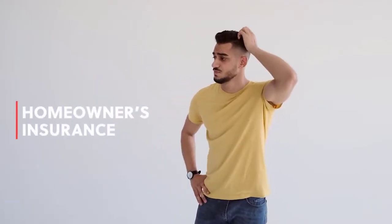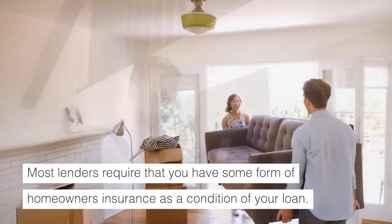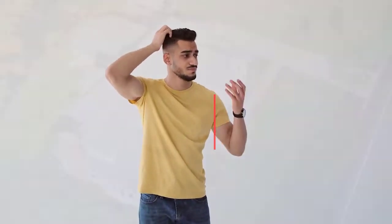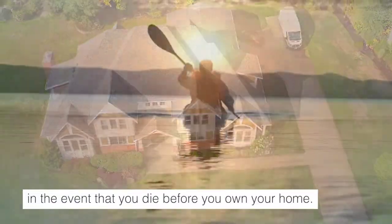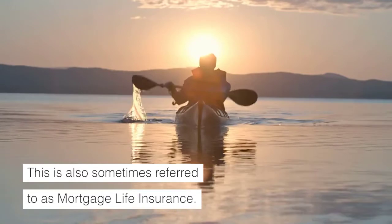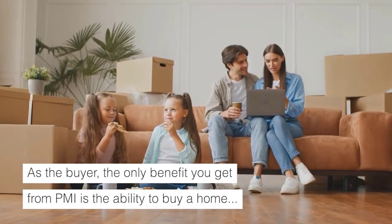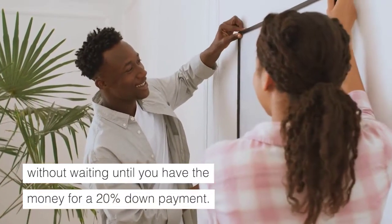The first is homeowner's insurance. Homeowner's insurance protects you against damage to your property. Most lenders require that you have some form of homeowner's insurance as a condition of your loan. The next is mortgage protection insurance. This insurance is a type of optional coverage that pays off your mortgage in the event that you die before you own your home. This is also sometimes referred to as mortgage life insurance. It's important to know the difference between PMI and other types of insurance. As the buyer, the only benefit you get from PMI is the ability to buy a home without waiting until you have the money for a 20% down payment.